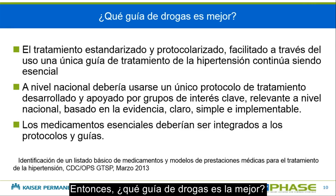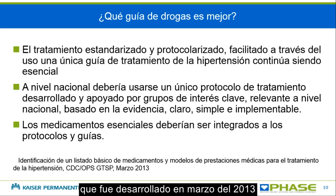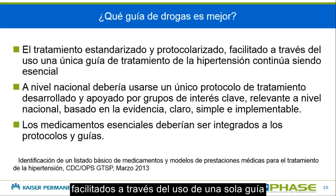So what drug guideline is the best? And I took this right out of the CDC PAHO Guideline Treatment Standardization Project for Hypertension, which was developed in March 2013. And I think these are really important points, that a standardized, protocol-driven approach that facilitates the use of a single hypertension treatment guideline is essential, and I completely agree with that.